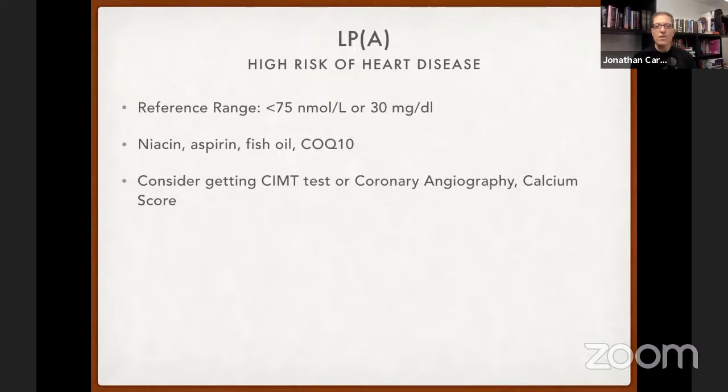There are things that will lower it a little bit, like niacin, aspirin, fish oil, and CoQ10. Some people take carnitine. There are supplements that can lower it a little bit, and there are some medications undergoing studies currently that are very, very hopeful. But if your lipoprotein A is reasonably high, then it's important for you to consider getting something like a CIMT test, an ultrasound of your carotid artery, or you can go locally and just get a heart scan.